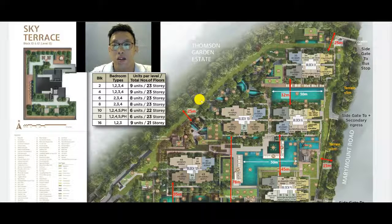Having said that, if you want quiet and an unblocked view, you probably want to look at units that are around here facing this side, looking up to here. These are houses at most 3.5 stories. If not, usually they are 2 stories, right? Alternatively, if you want to play it safe, then how about units that are looking towards the pool? These are always pool facing, you can hardly go wrong.